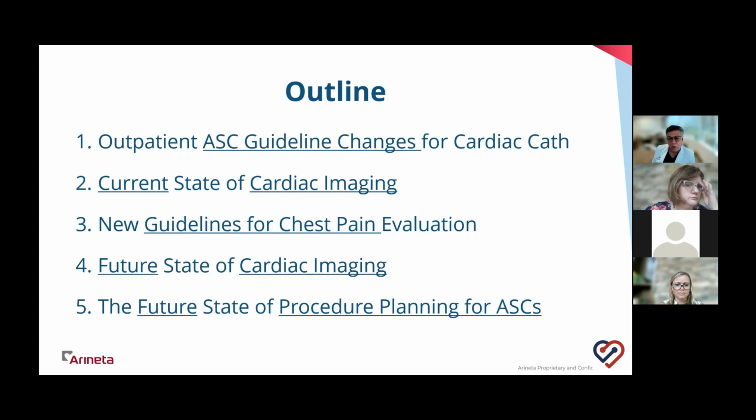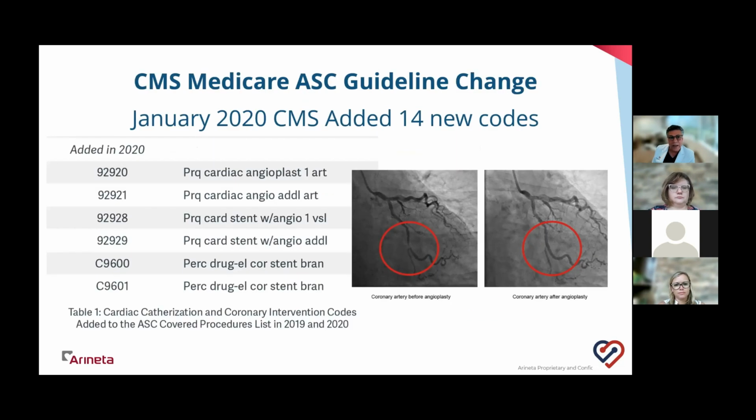Instead of doing normal coronary arteriograms, we can actually stage, evaluate, and treat patients in the best setting for them. So let's get into it here. So what exactly has changed? CMS and Medicare ASC guidelines changed, adding 14 new codes in January of 2020. Included in those codes was the ability to do coronary stenting for patients that were Medicare patients.